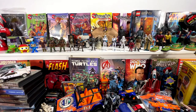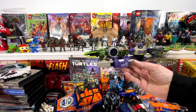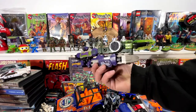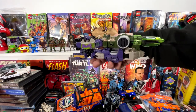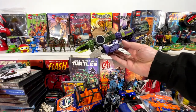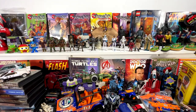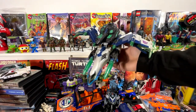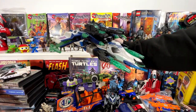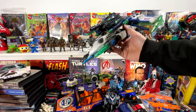Transformers Energon Soundwave. Not Soundwave. Shockwave. Transformers Energon Shockwave. It's apparently a spaceship, is that? That's a terrible alt mode. Transformers Energon Leader Class Megatron. Could be Galvatron. I think it's Megatron, but it could be Galvatron.